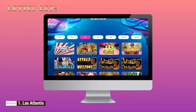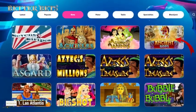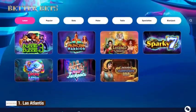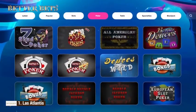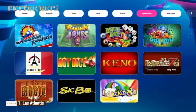The platform features over 200 popular casino games, including slot titles like Achilles, Ancient Gods, Asgard, Bubble Bubble, and Cash Bandits 2. In addition to the prime spinning action, players can also enjoy different variations of video poker, blackjack, baccarat, roulette, and an assortment of specialty games.